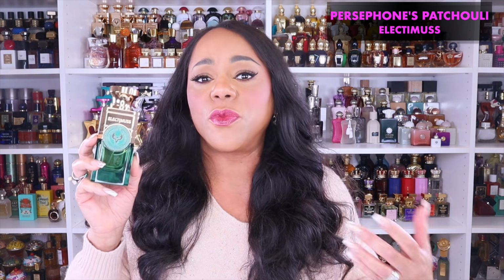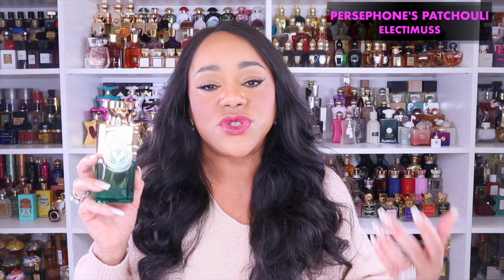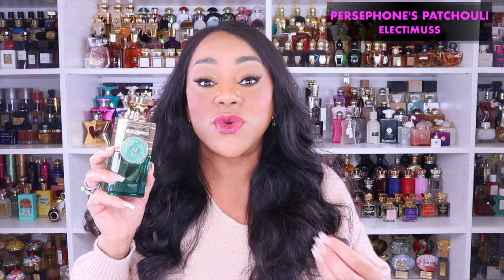So the patchouli comes in, followed by a floral presence. The only floral that I really pick up is the jasmine, but I know that there's other florals involved because it is truly a bouquet. But within that bouquet, where at some point I may pick up on a rose or other florals, the one that really stands out to my nose and on my skin is the jasmine.